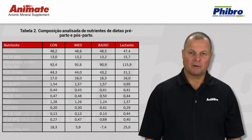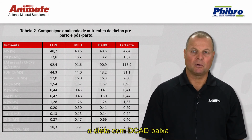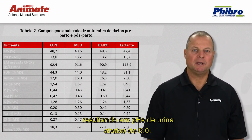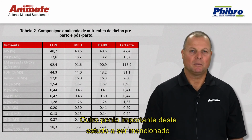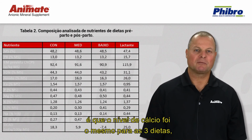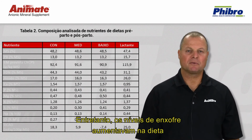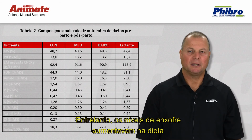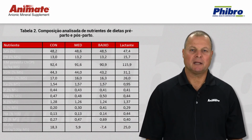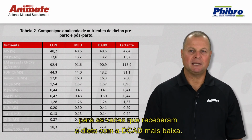And interestingly, one of the goals of this study was to feed the low DCAD diet that would result in urine pHs falling below 6.0. Another key point to mention in this study was that dietary level of calcium was the same for all 3 treatments. So were the levels for phosphorus and magnesium. However, higher and higher levels of sulfur were included in the diet as we fed for a lower DCAD diet, resulting in a level of 0.4% dietary sulfur for the cows that received the lowest DCAD diet.